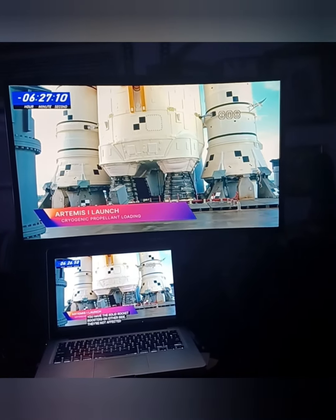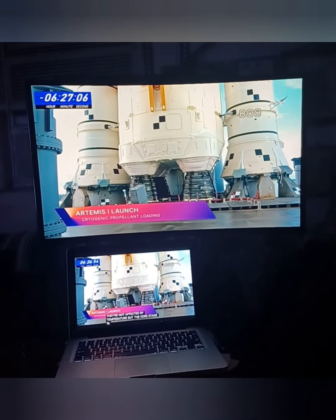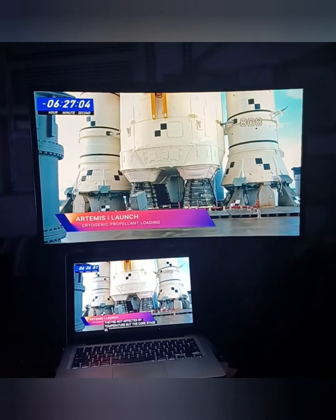And so they want the aluminum on the core stage and the solid rocket boosters on either side shrinking at the same rate.